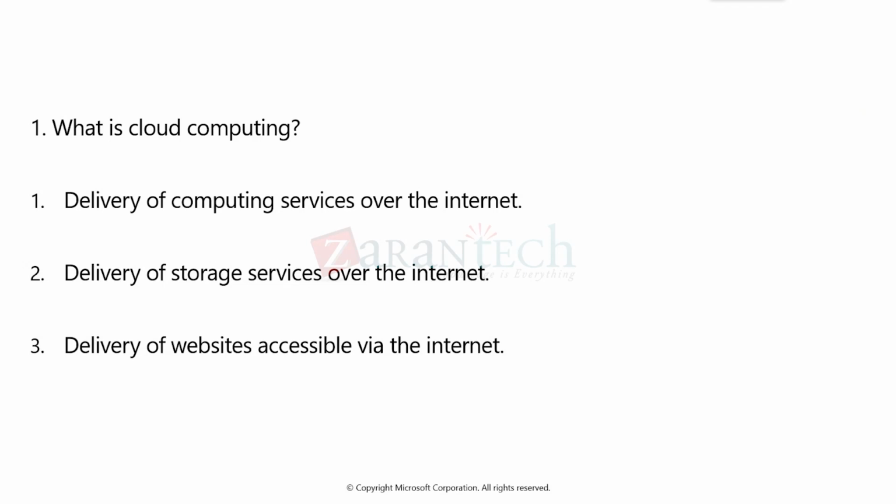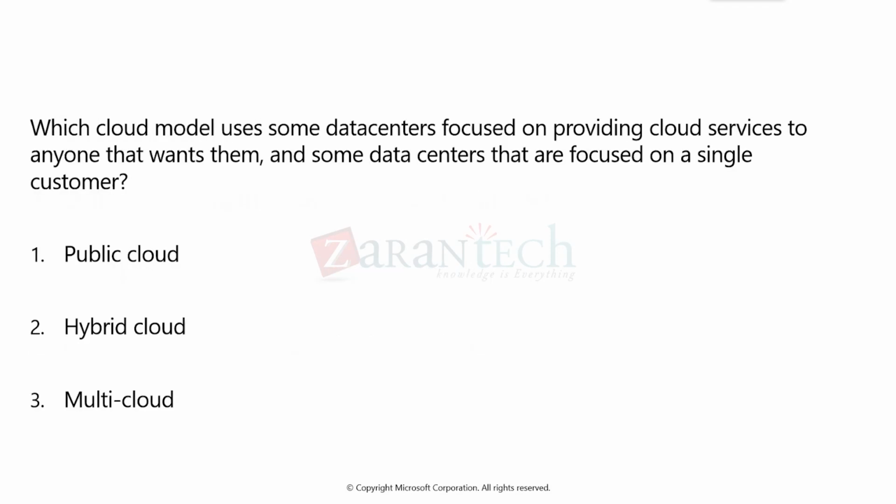So delivery of only a storage service, or delivery of only website accessibility, like GoDaddy is also providing website accessibility. Do we call it cloud computing? No, my friends. That is not cloud computing. Cloud computing is actually managed services like infrastructure as a service, platform as a service, software as a service, consumption-based model services over the internet. You are accessing those services. That is cloud computing. So answer number 1 is absolutely right.